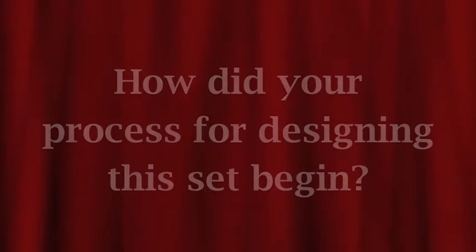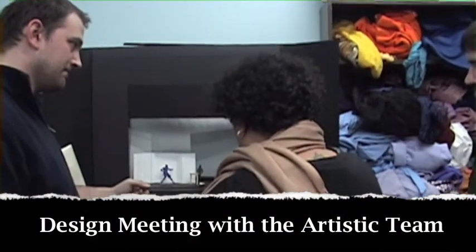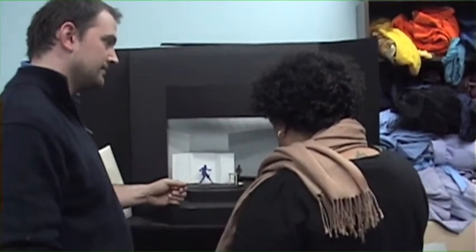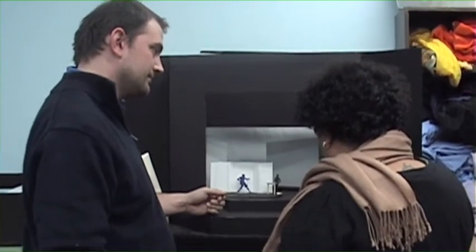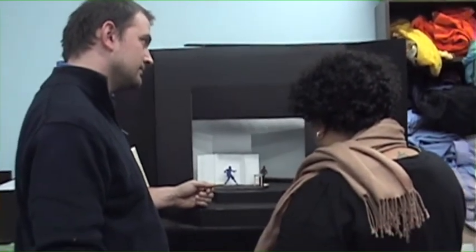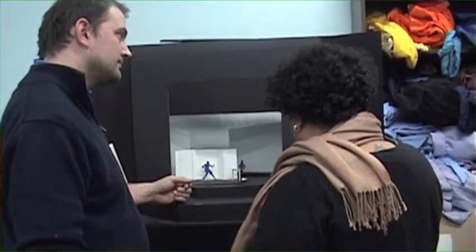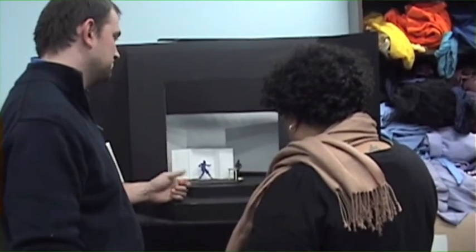When I found out that I was designing Little Shop of Horrors, I began talking with the director, Dawn Williams, about some of her visions for it. What did she see? So the beginning process is just the conversation between her and me on the looks of Skid Row and the flower shop itself, and how Audrey II, the plant, fits into it.